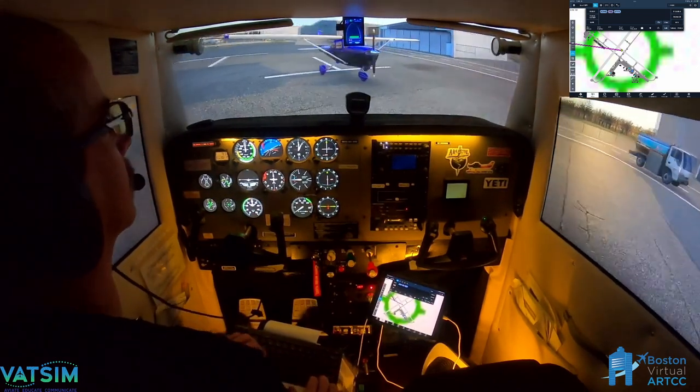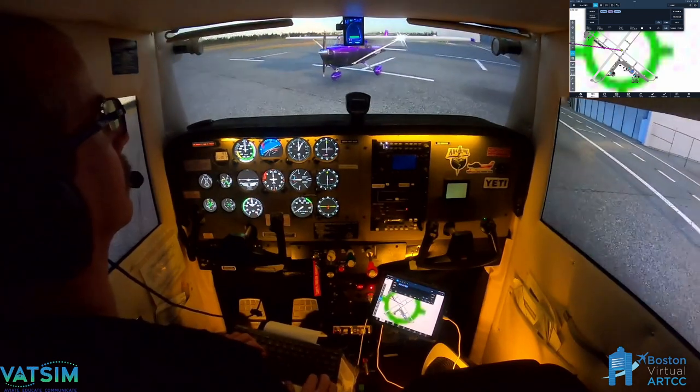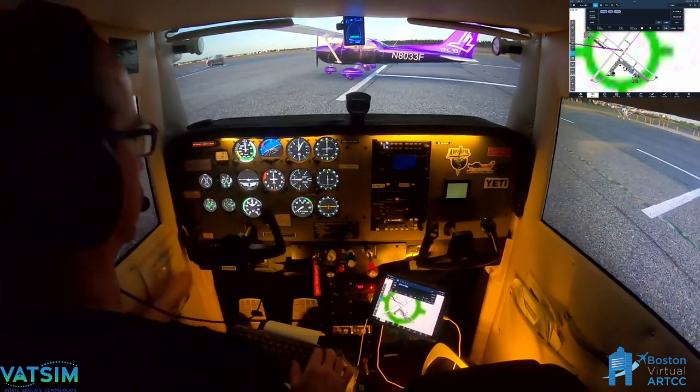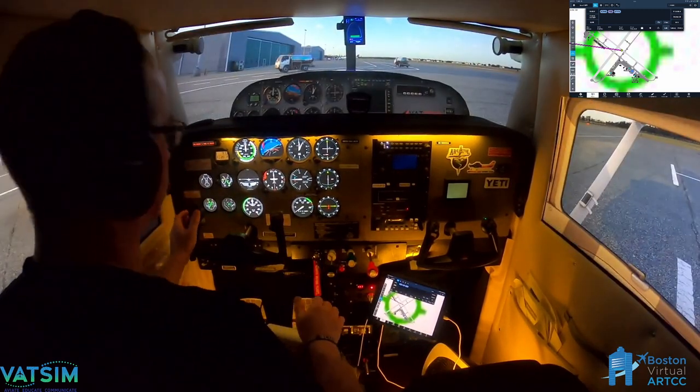Exterior walk around looks good. Left flap was good. Left aileron was good. All right, let's get back in here and get all of these loads off.